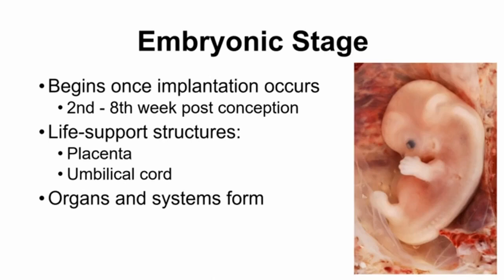So it has sort of a protective function, so this can help if the baby has, say, a different blood type from the mother. This is supposed to help mitigate some of the potential problems with that. There are cases where it can be especially problematic, but that's the hope with this. And the umbilical cord is where it then enters into the embryo's body. So you can get things like nutrients, you can get oxygen, all of those things you need for growing a new human being. And during this stage, we start seeing that development of organs and systems.